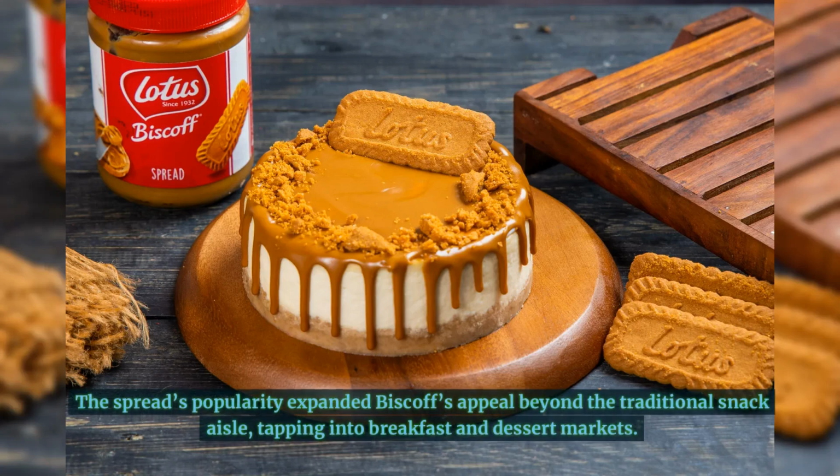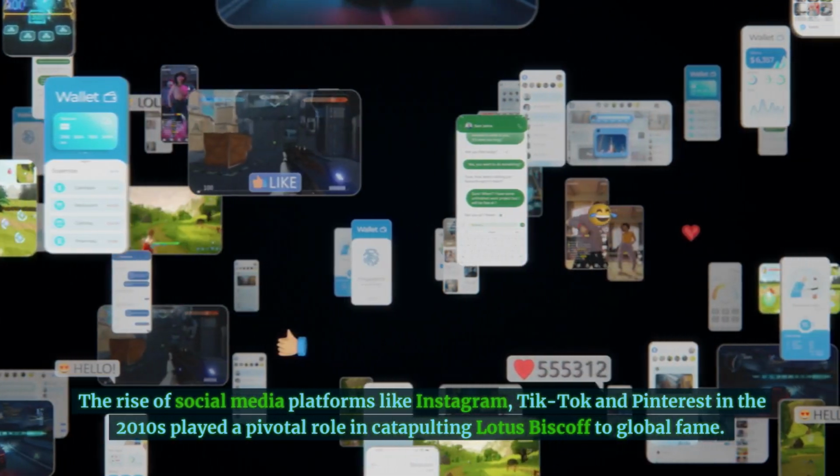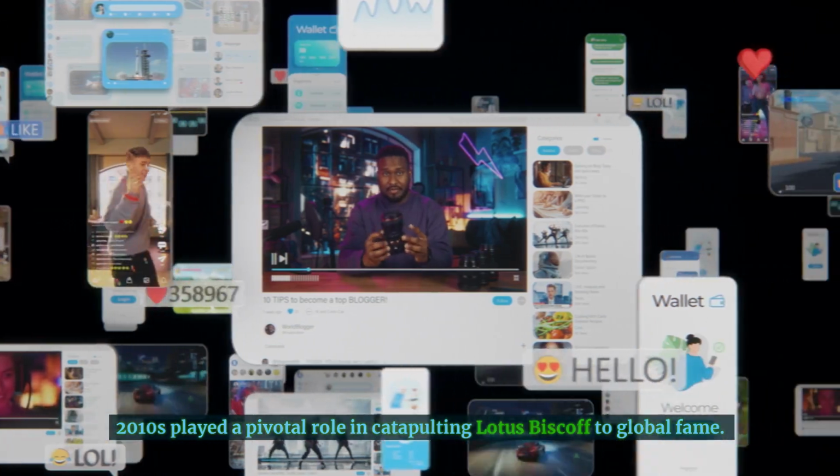The spread's popularity expanded Biscoff's appeal beyond the traditional snack aisle, tapping into breakfast and dessert markets. The rise of social media platforms like Instagram, TikTok, and Pinterest in the 2010s played a pivotal role in catapulting Lotus Biscoff to global fame.